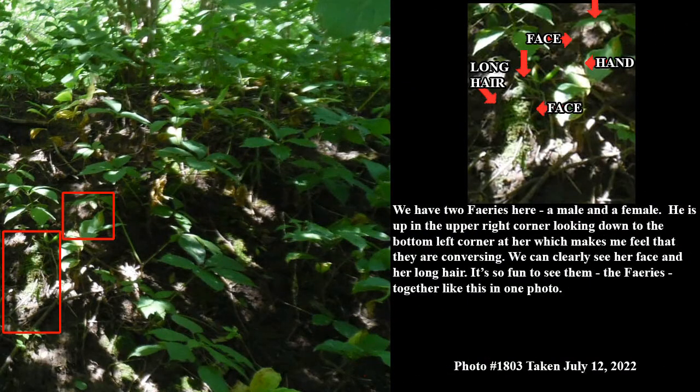We have two fairies here, a male and a female. He is up in the upper right corner, looking down to the bottom left corner at her, which makes me feel that they are conversing. We can clearly see her face and her long hair. It's so fun to see the fairies together like this in one photo.